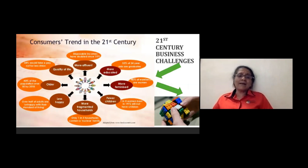Customers, the older generation is 40% of the population, which was 50% by 2010, and now we are looking at 60% in 2025. So that's the older generation is also changing. I mean, their needs are changing. They are looking at new things, new products, new type of lifestyle, and products that are going to help them to go through their life at the older age. And also quality of life, more affluent, more educated, more feminist, and fewer children, more fragmented households, and less happy. People have a lot of stress now.